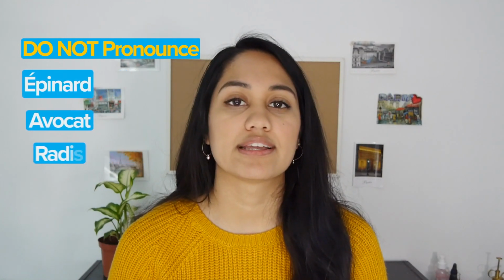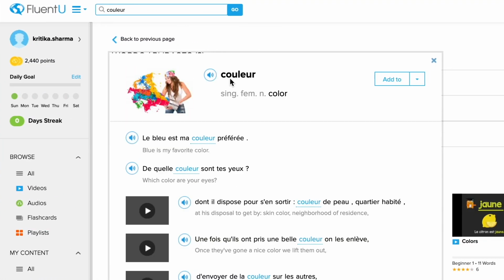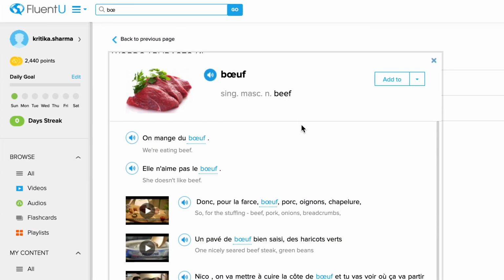There's very few words in French where you pronounce all of the letters, especially if it's a longer word. Typically, you don't pronounce the last letter, like épinard, avocat, radis. A loose rule is that you do pronounce the last letter if it's C, R, F, or L, but even this has its exceptions, such as ER verbs where the R is silent, like passer, aller.